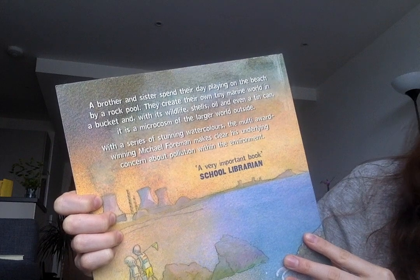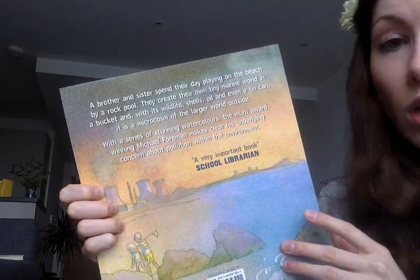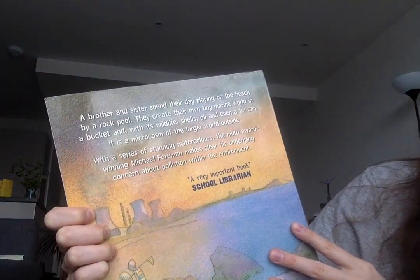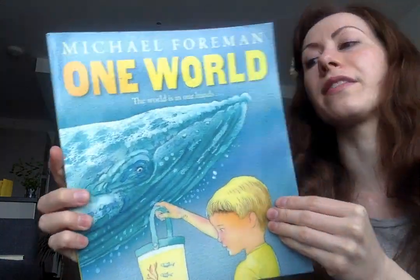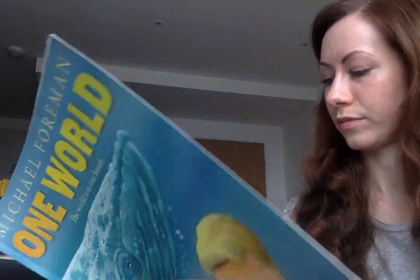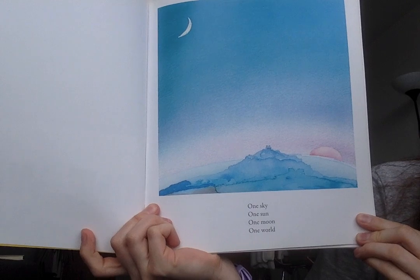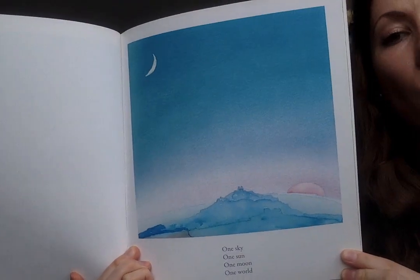With a series of stunning watercolours, this multi-award-winning Michael Foreman, so the author and illustrator has won lots of awards, makes clear his underlying concern about pollution within the environment. So let's have a look at this lovely book. Here's the first page. One sky, one sun, one moon, one world.